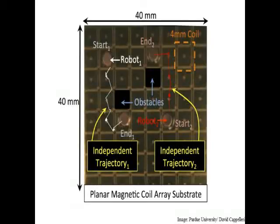Scientists are using many force fields to independently control individual micro-robots operating within groups, an advance aimed at using the tiny machines in areas including manufacturing and medicine. Until now it was only possible to control groups of microbots to move generally in unison, said David Capellari, an assistant professor of mechanical engineering at Purdue University in U.S.